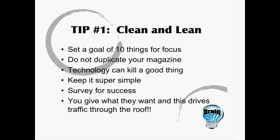Here's something to remember, and this is the third bullet point: technology cannot kill a good thing. People will build a jam-up, razzle-dazzle, Chuck E. Cheese website that whirls and spins and twirls. And in the end, they say, man, I've built this jam-up website, why is nobody using it? Well, I think it comes down to this: you've not kept it super simple. That's the fourth point. You didn't survey for success.